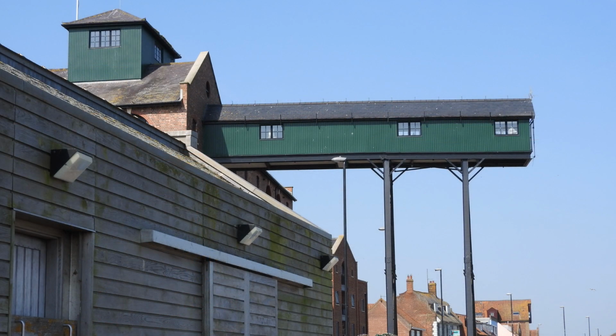This is the granary. Obviously, it used to be a granary, but it's now apartments. Quite plush apartments, I should imagine.